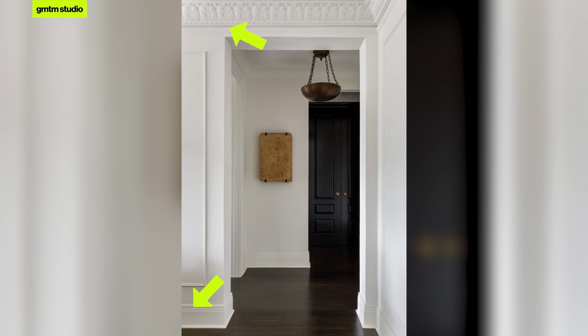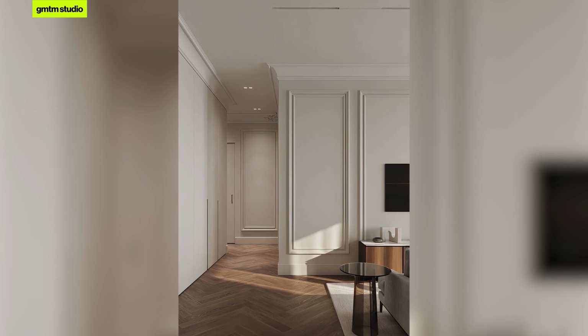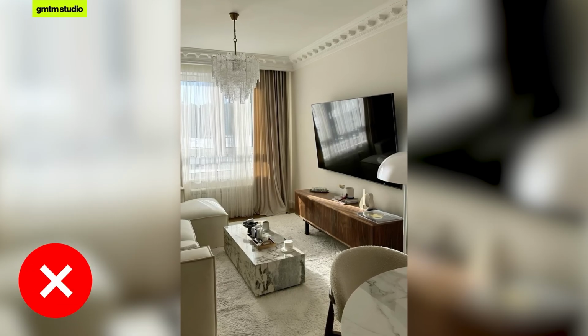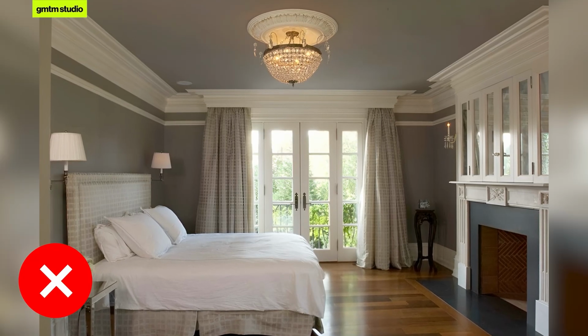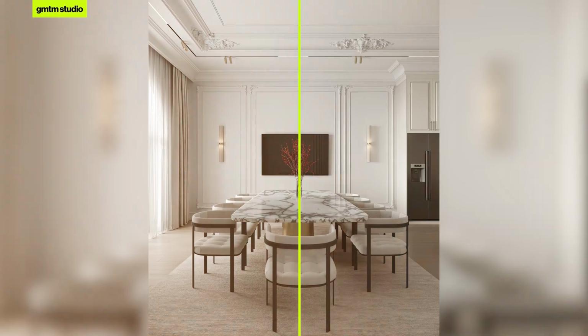You can use baseboards and cornices, but there's a small catch. To use baseboards and cornices, you need enough ceiling height. I don't recommend them if your ceiling is under 10 feet. Otherwise, it'll feel like you forced classic elements into a space where they don't belong, making it look cheap instead of elegant. One of the key classic design tricks is symmetry.